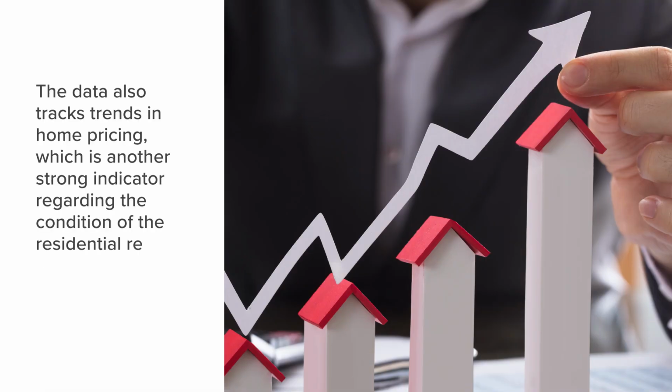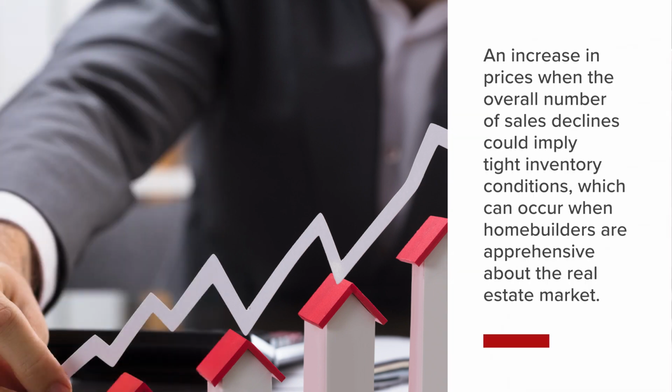The data also tracks trends in home pricing, which is another strong indicator regarding the condition of the residential real estate market. For example, an increase in prices when the overall number of sales declines could imply tight inventory conditions, which can occur when home builders are apprehensive about the real estate market and curtail construction.